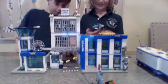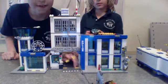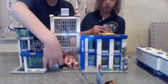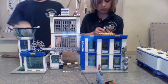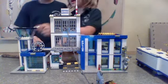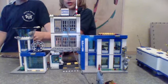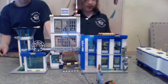In here we have a little garage, which I think is really cool. Have the guys go in, and then there's like a little front piece here where the lady sits. I'm gonna show you the back in a minute, but for now, we have a control center up here where they do all their work. I wasn't supposed to do this, but I made a wheelie chair. On the inside you can't see it, but Julian made a little wheelie chair there.